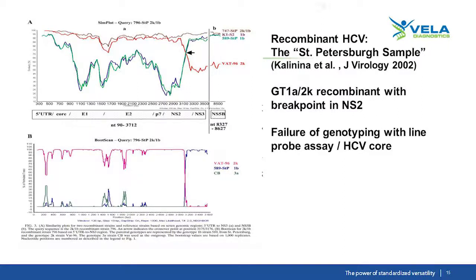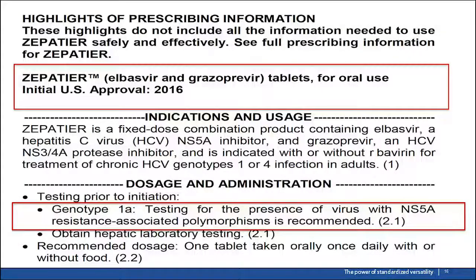So with that assay, with the NS5B sequencing, genotyping, you get the correct answer to do the right treatment. You're getting wrong information if you're using the line probe assay, in addition to the fairly high failure rate of the line probe in several laboratories.